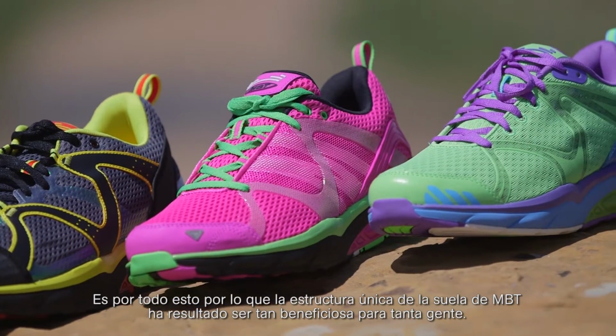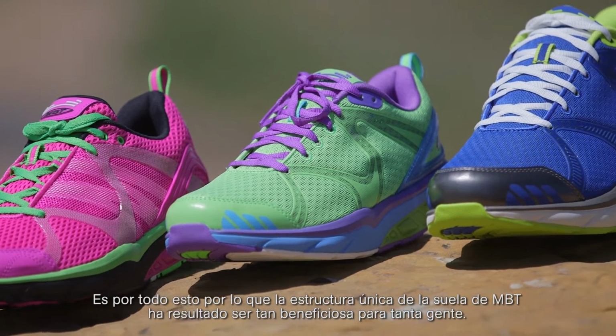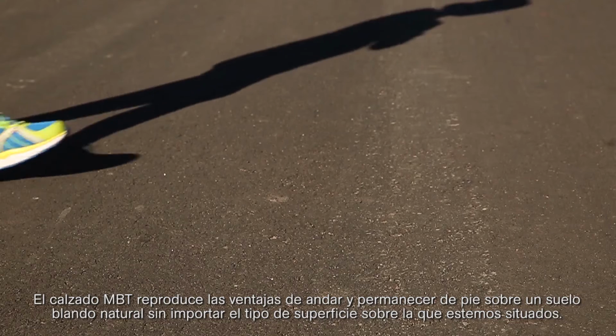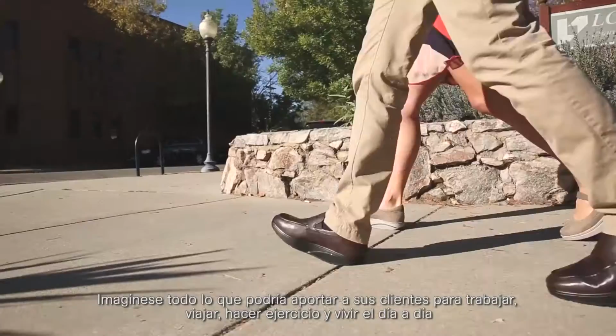This is why MBT's unique sole construction has been so beneficial to so many. MBT footwear mimics the benefits of walking and standing in soft, natural ground, no matter what surface you're forced to be on. Imagine how this could help your customers for work, travel, fitness, and everyday life.